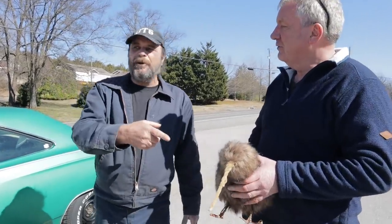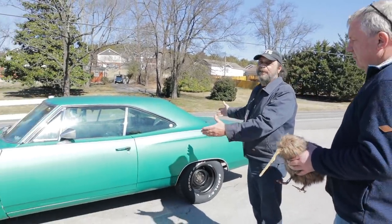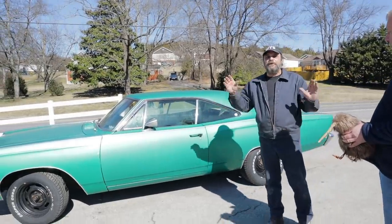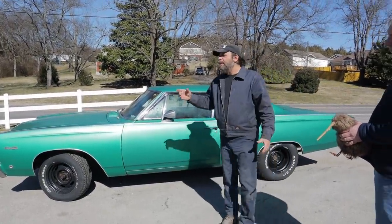So I stopped to drop that off, and I saw this. And I said, what an amazing throwback. This car is as 1970s Mopar as you could possibly get. So why do I say that?